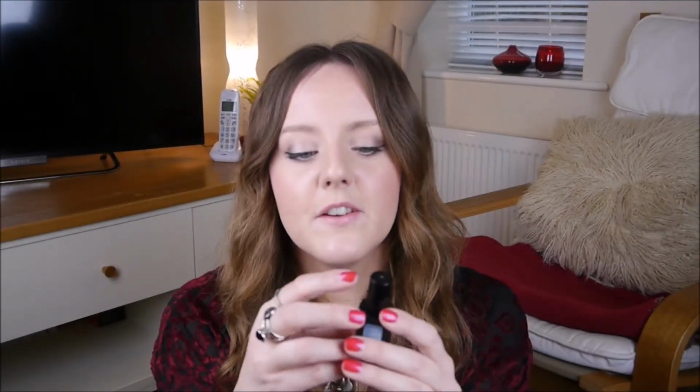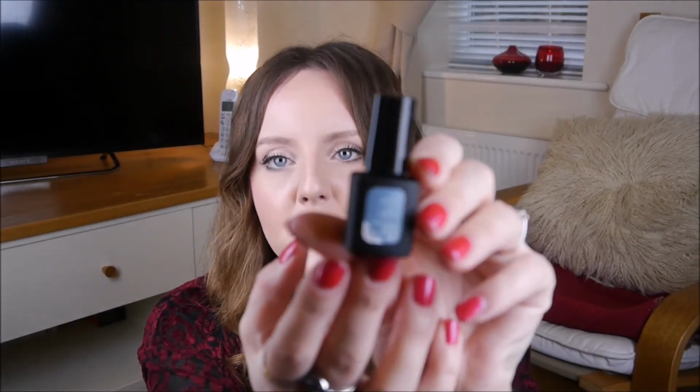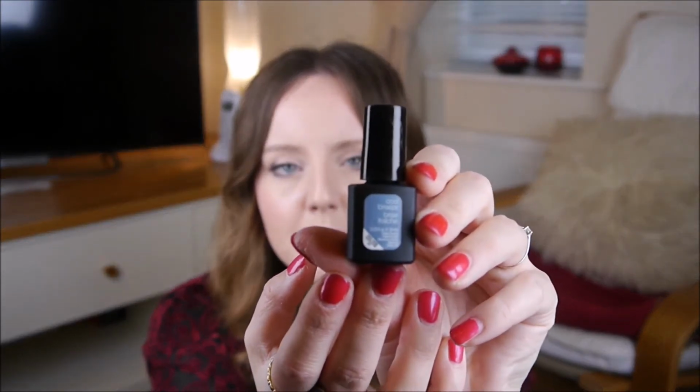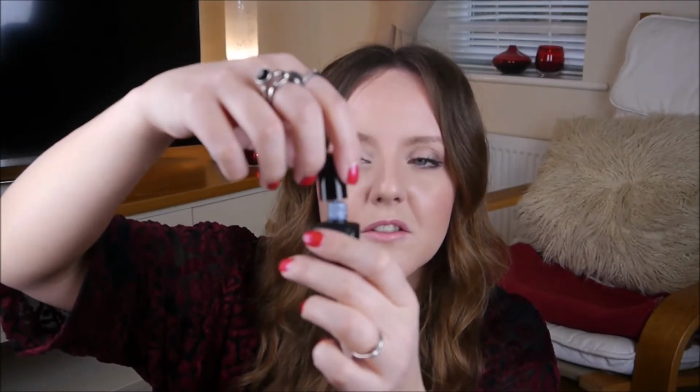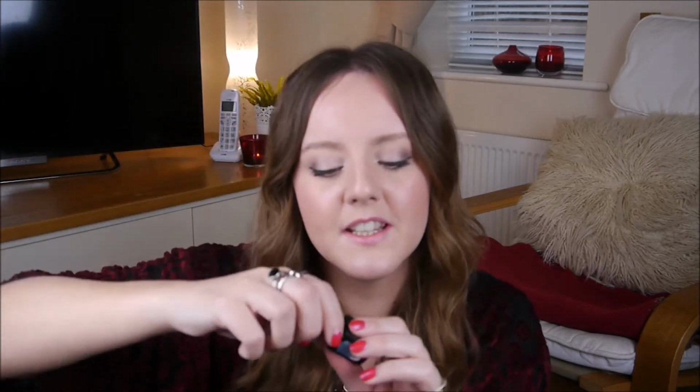And then finally I've got this lovely one called Cool Breeze, and it's kind of a bluey grey colour, which I think is going to look really nice with my eye colour, and a great colour again for autumn, winter and things like that, or even spring actually. It's quite a versatile colour, so I really love that.